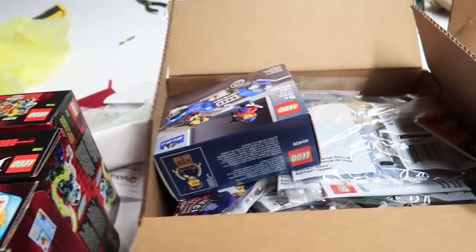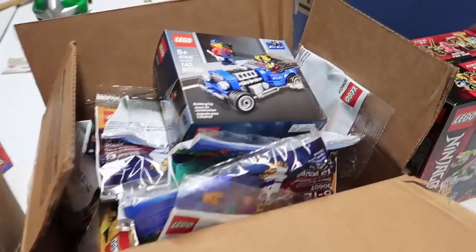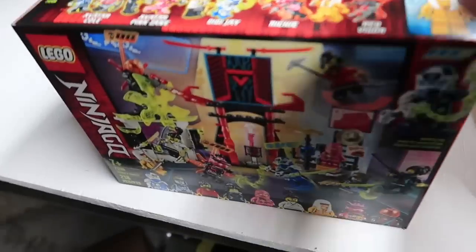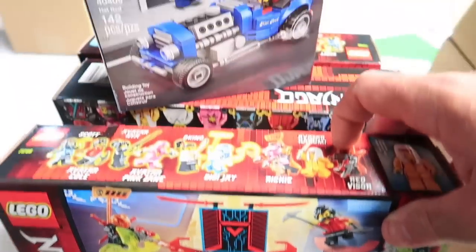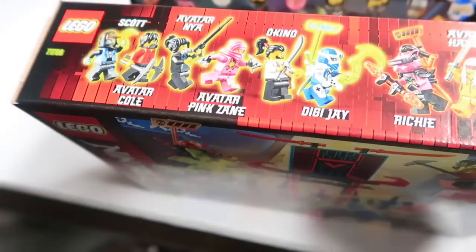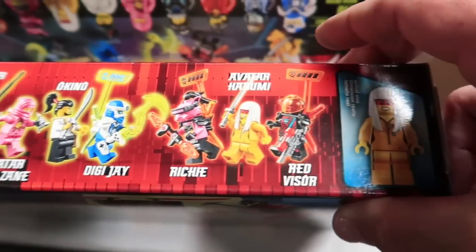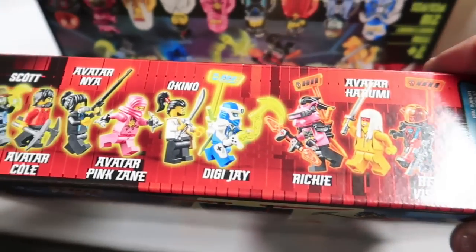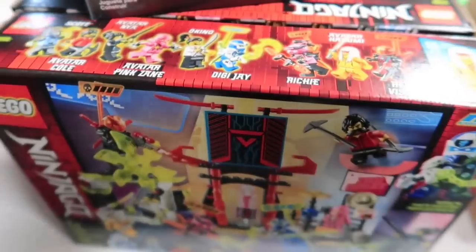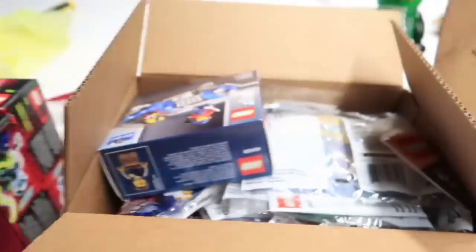FedEx did come right when I was done working and brought 4 packages. This was the first package from Lego directly. Free item. These are the retail price. But I mentioned this earlier in a previous video. The 9 minifigures. My store is based and built on minifigures. That's what I want it to be. Can't go wrong.